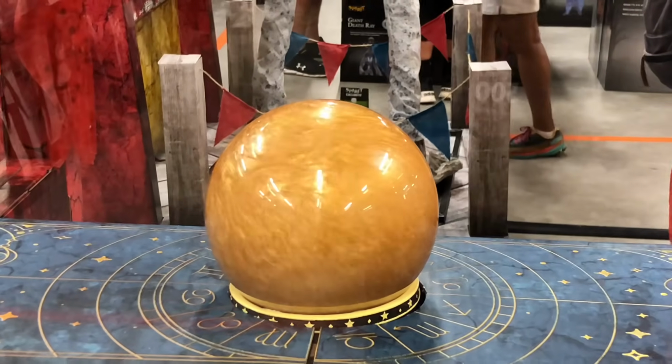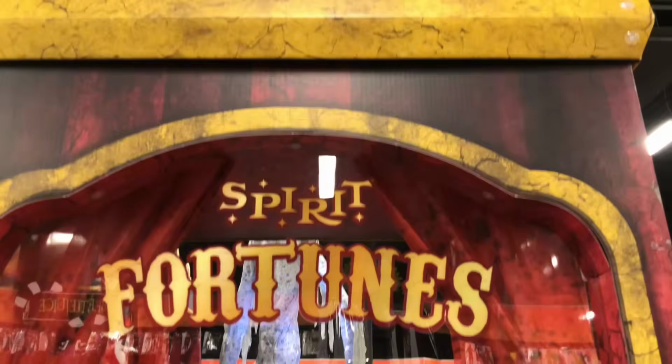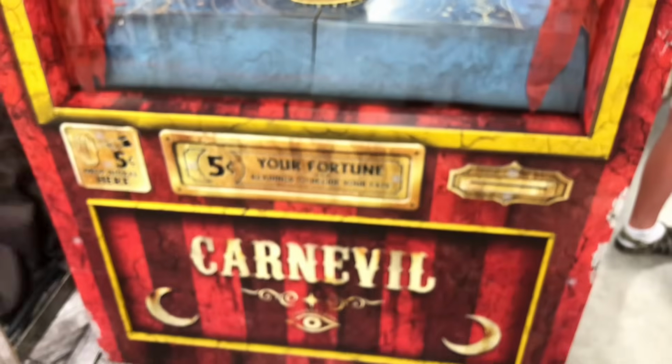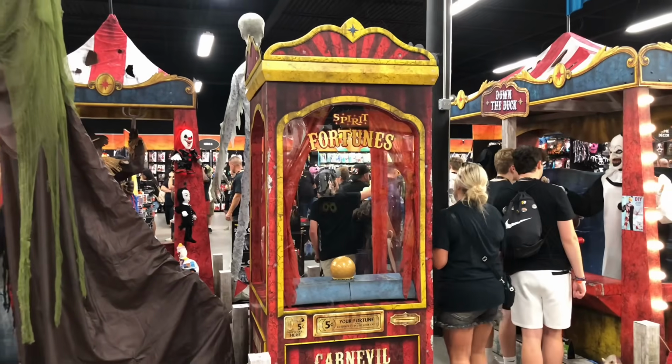Now for the Spirit Fortunes booth itself, I think this is a great photo op piece here. It seems like they're doing the photo ops a little bit more this year, which I think is cool. They really never integrated one into a theme quite like this before, and I think they did a good job.